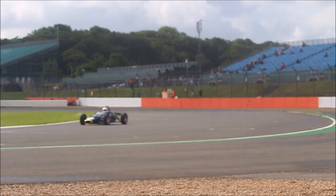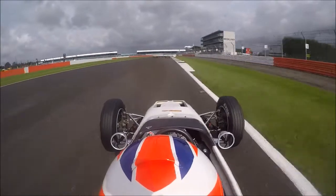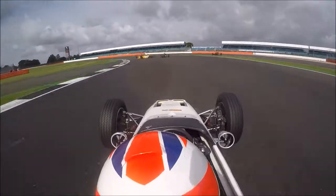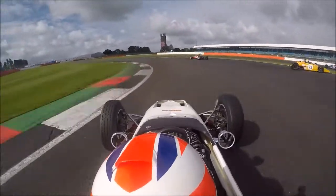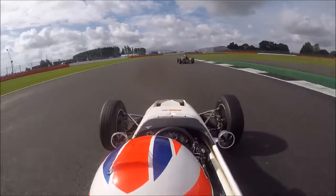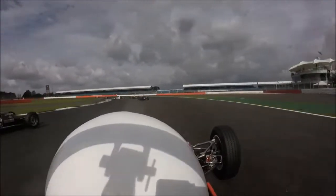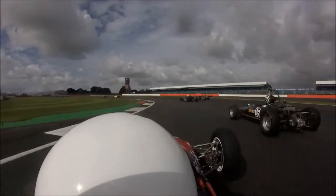You can see easy there, getting the place. He went down the inside there in towards Club. And it's all gone wrong at Brooklands. There's cars spinning left, right and centre. And Sam Mitchell's taken the lead. Ben Tilley in second, but O'Brien first and Grant all involved in that.